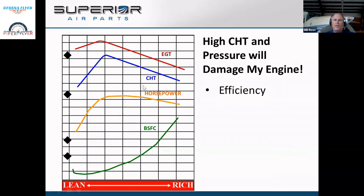Efficiency goes out the window. Oil temperature starts to tail off because cylinder head temperature is so cool. Oh, but I read this article that said 380, so I've been targeting about 340 because I want to be good to my engine. Well, at 340 degrees cylinder head temperature, you may not be getting 180 degrees oil temperature. Guess what that can do? Lead to corrosive attack in the engine.